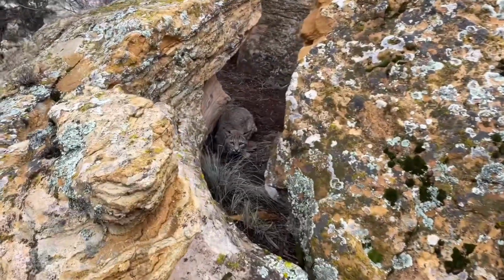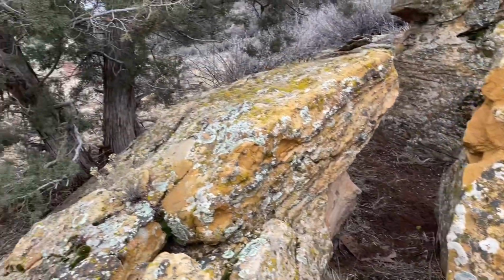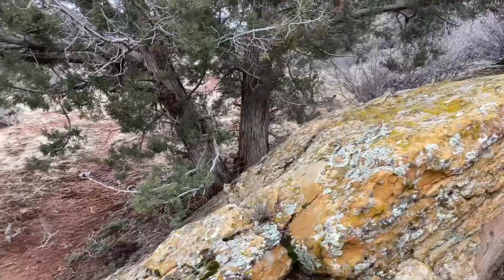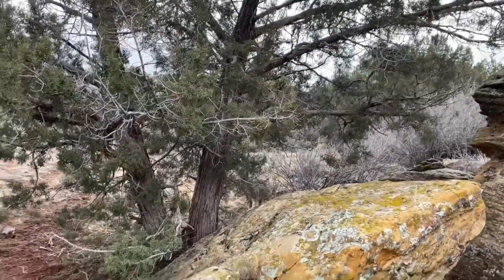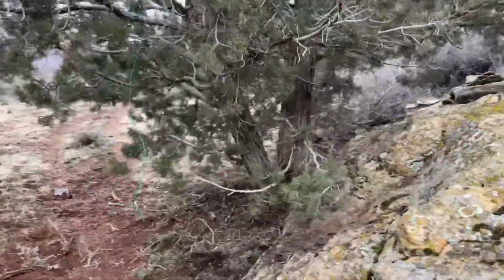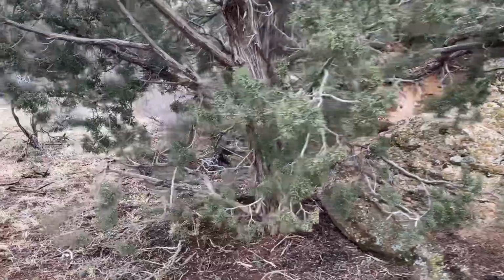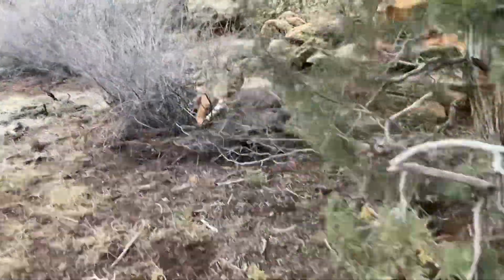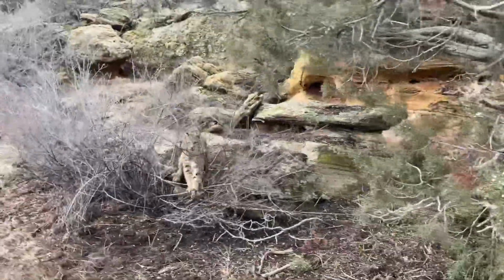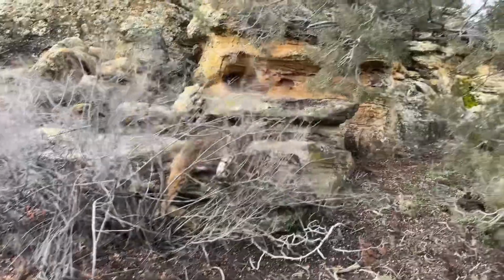Big cat. I don't think he's been caught long because he's got a lot of freaking energy. I'm glad he's caught good. He's not the most photogenic bobcat, but he's caught good, so I'm not too terribly worried about it. He's a big bobcat though.